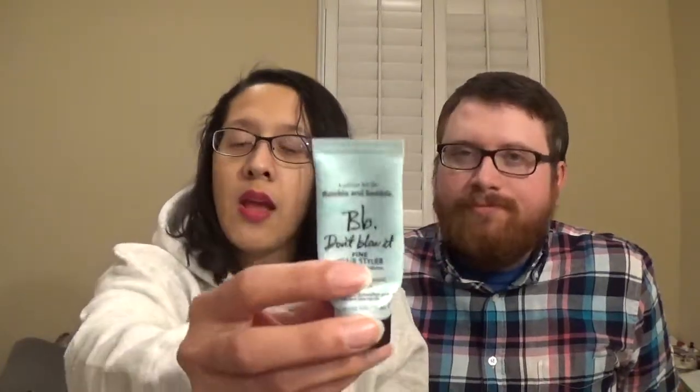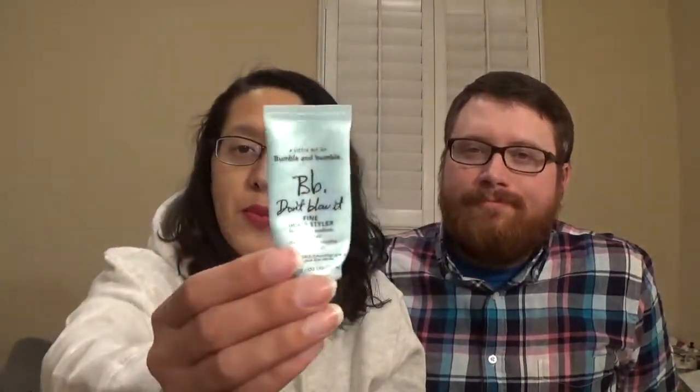It's adequate. Alright. Next up is the BB Don't Blow It Fine Hair Styler. This is a sample one. I believe I got this in a Birchbox. Maybe a Sephora free with purchase thing. I didn't mind it. I liked it. Would I buy the full size?